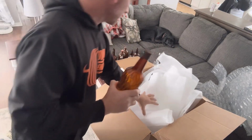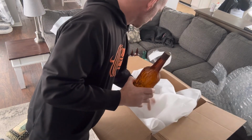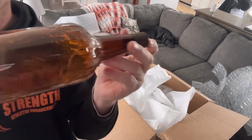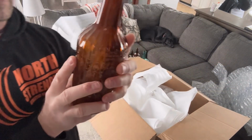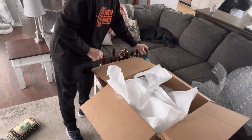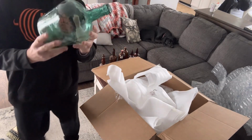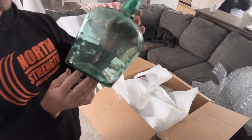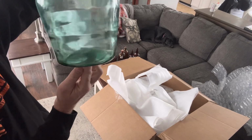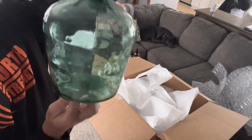Oh, I believe that's it. And once again, thanks to my real good friend Keith for gifting me these bottles. In the last 5 to 10 minutes, I just had a tremendous amount of enjoyment opening these guys up. And I'll show you a picture of each one of them and together.